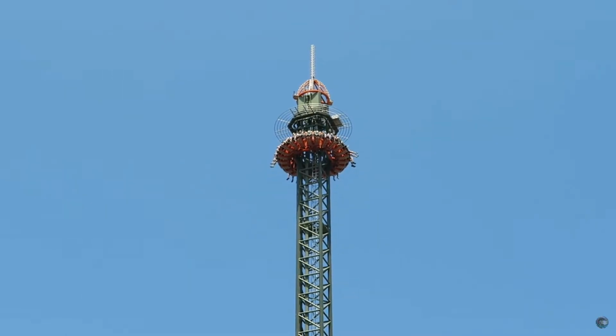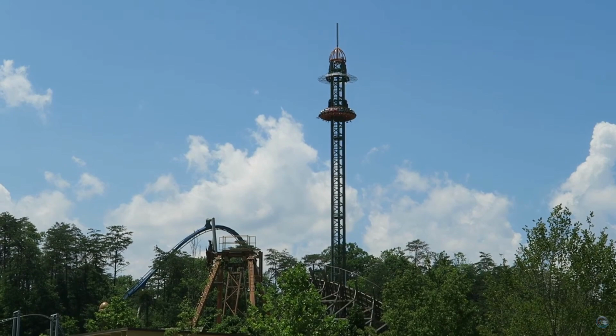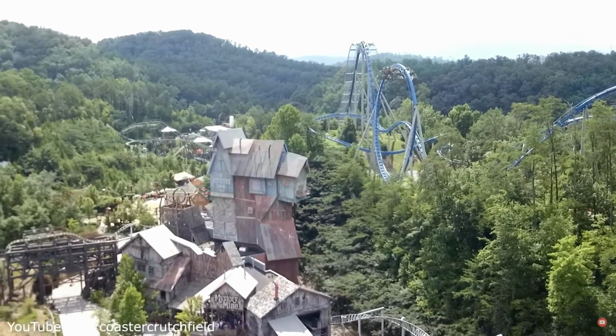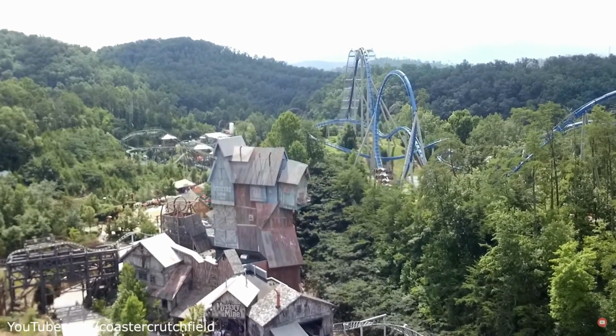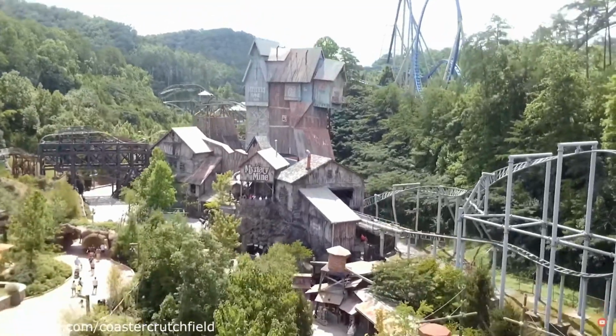Other than roller coasters, Dollywood has a fine flat ride collection. They have one of my favorite drop towers ever, called Dropline. It gives some of the best views of the Smoky Mountains that you'll find anywhere in the park, plus the drop is abrupt and gives strong airtime and a great stomach-dropping sensation.